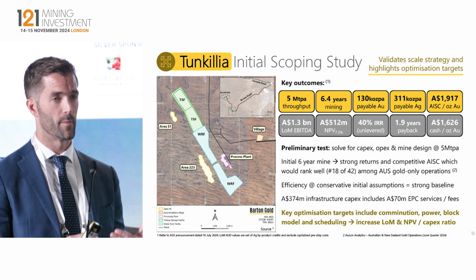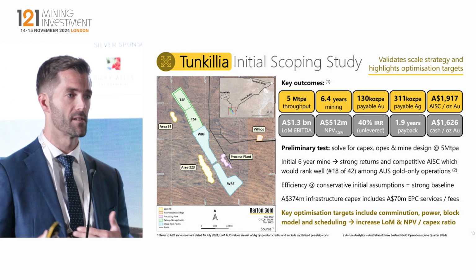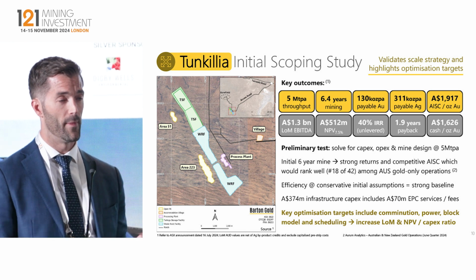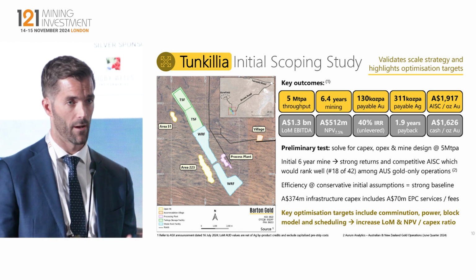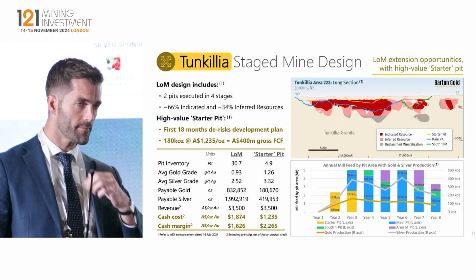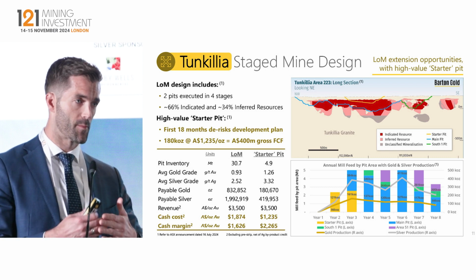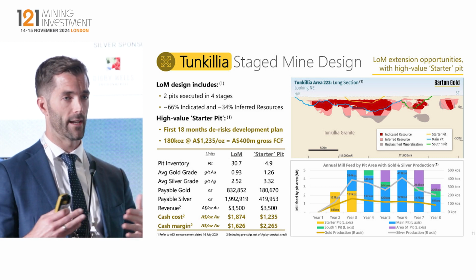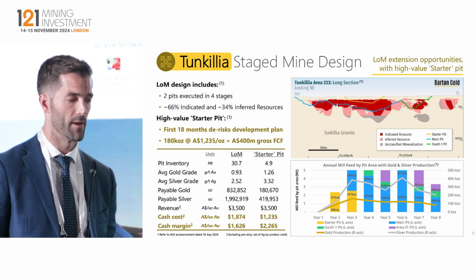So now we are optimizing it. We're pulling back the hardness, we're pulling back the power consumption, the mill design, making it all more efficient and running it how we now know it would actually run based upon the metallurgical test work we have. We will take some of these savings, we will push them into the mine design, smooth out the base of the pit, and spread this out into something that looks more like a conventional 8 to 10 year, 110 to 120,000 ounce per annum operation.